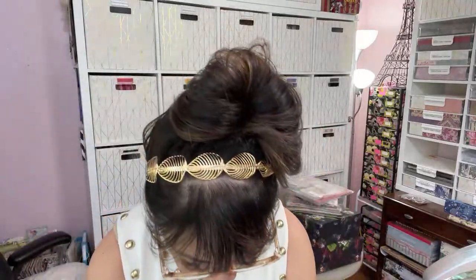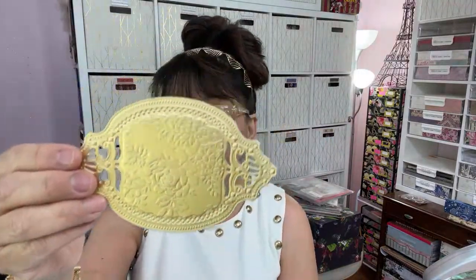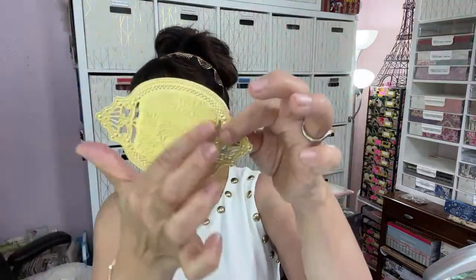Look, okay. Oh, that's cute. It's supposed to be like this, but why not use it this way, okay? What about if we cut it right here and made it bigger, right? Why not? Okay, and then this is the insert part of it when you don't use the little insert die.